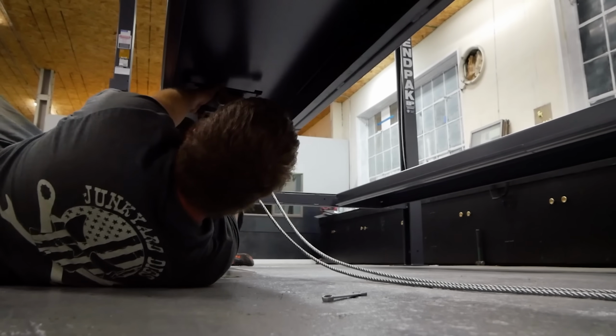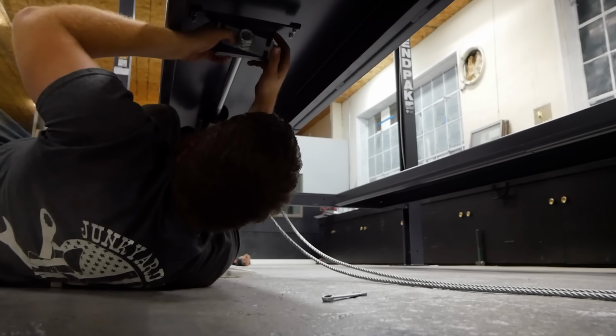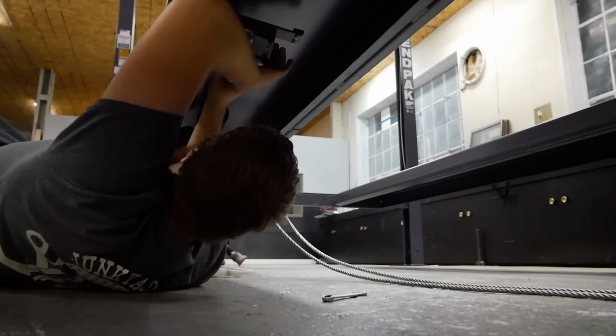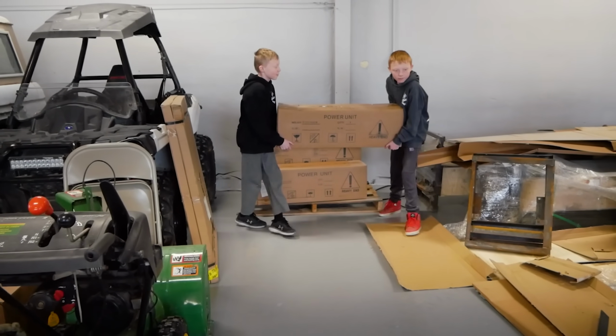Go ahead and remove the threaded plugs from the hydraulic ram and extend it with compressed air or by hand to facilitate installation of the cable ends. Next up, it is time to install your power unit.